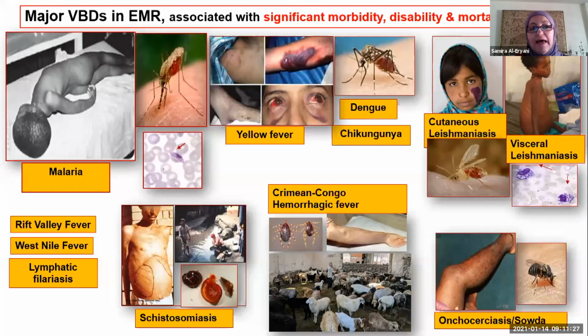So the first slide is just to give you a quick overview of the major vector-borne diseases in the Eastern Mediterranean region, in our countries, which the country presentations have also presented. So I won't stay too long on this. It's associated with significant morbidity, disability, and mortality, as you can see from the photos.